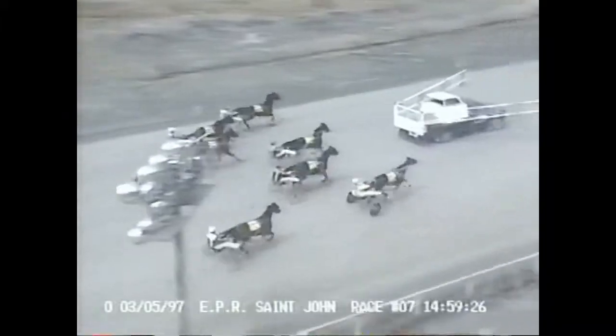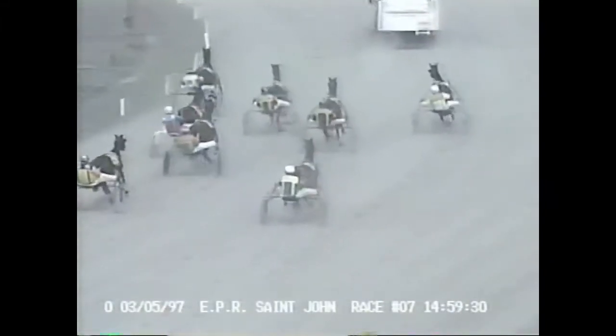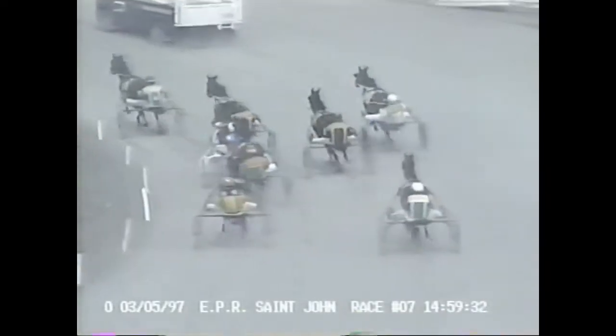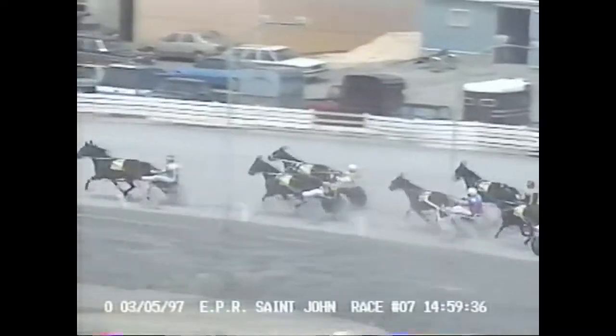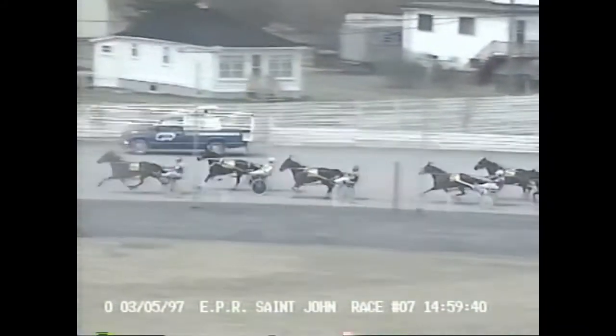They're off and a good start. Dusty Lane Lynn goes forward, grabs the early lead. Way up on the outside, that's Second Quest in between horses. Dusty Davy into the first turn. Dusty Lane Lynn moves out by a length and a half. Up on the outside, Second Quest gets to second. She'll look for the hole.